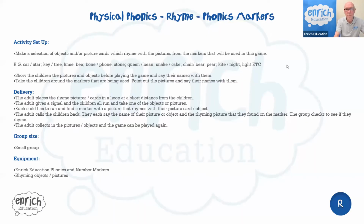Okay, the next game that we're going to look at is another rhyming game that makes use of orienteering markers. So it's a game that's designed to be played using the Enrich Education orienteering markers, but you could also adapt the game to be played in other ways if you haven't yet got your school map for orienteering. And it's a game that takes children's learning out of doors with all the benefits that has for children. The games in the physical phonics pack could all be played outdoors, although most could also be played in indoor spaces, such as your school hall. So they're versatile in that way.